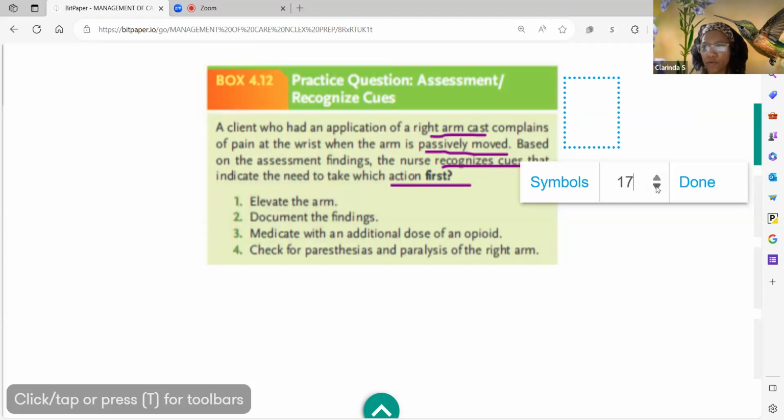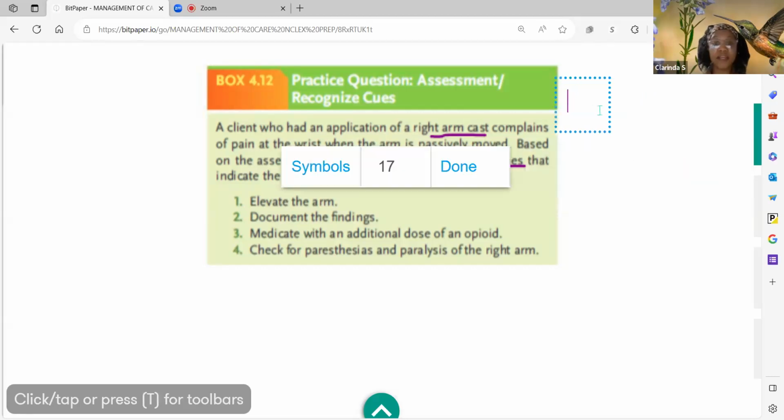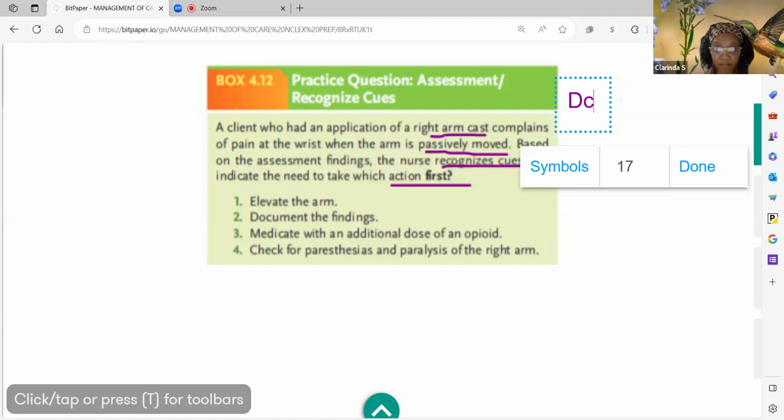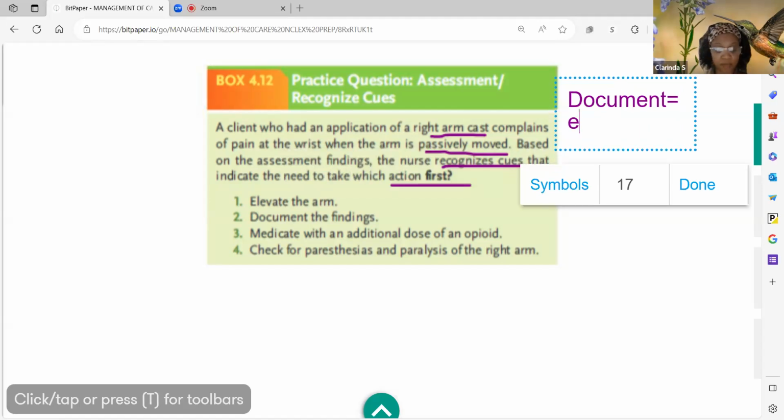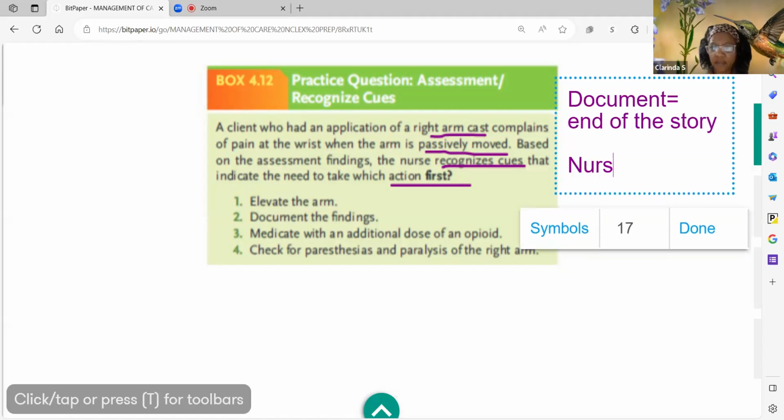All right, good. Someone already said 4, so that means they must have eliminated everything else. All right, someone says eliminate 2. I like eliminate 2 because we learned that document means it's the end of the story, right? If you don't know that, you might go for that answer. So document equals end of the story. This isn't the end. I need to know why their arm is hurting, and I need to do something about it. So that's a good one to get rid of.